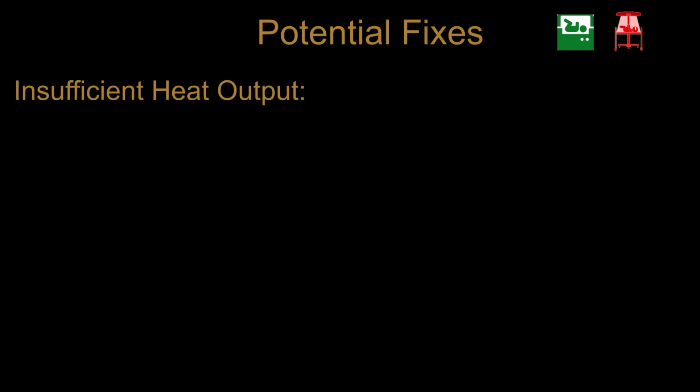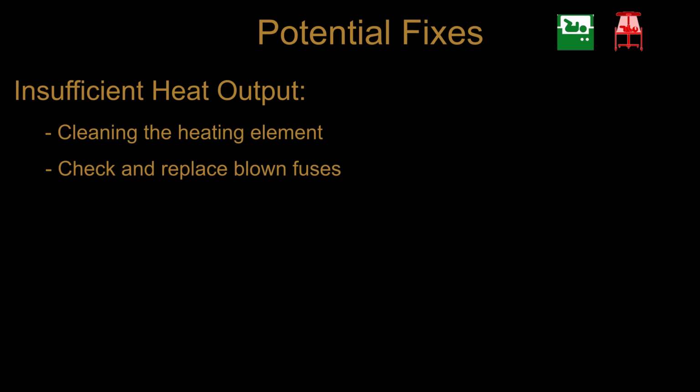If there is insufficient heat being given off by the element, try cleaning it and removing any dust or other material that might be obstructing it. This is especially important for radiative elements. If that doesn't fix the problem, it is likely necessary that the heating element needs to be repaired or replaced. When replacing the heating element, be sure that the element is the correct wattage. Check to see if there is a blown fuse in the device.